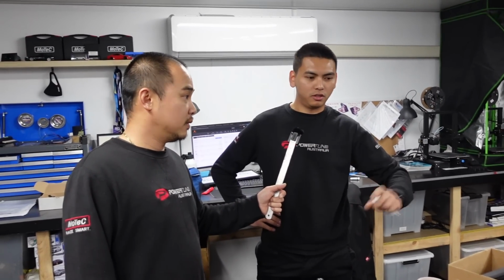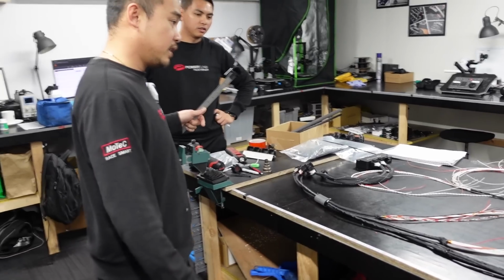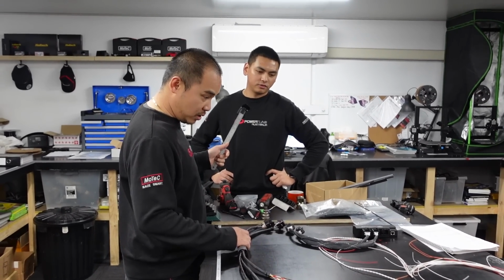You're definitely going to have to stick that in his mouth because I can never hear Pete on camera. Sorry. There's multiple things going on at this very moment. There's a 34 adapter box with full expansion harness. This is a 34. There's a couple of Haltech Evo 10 things over there.